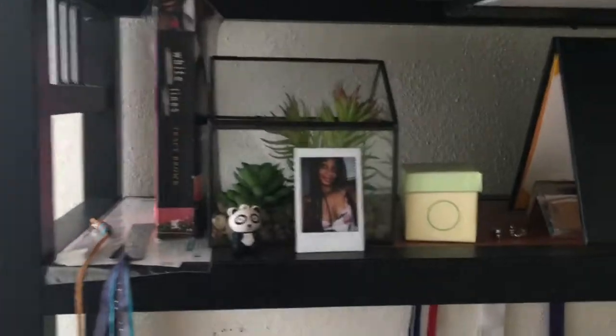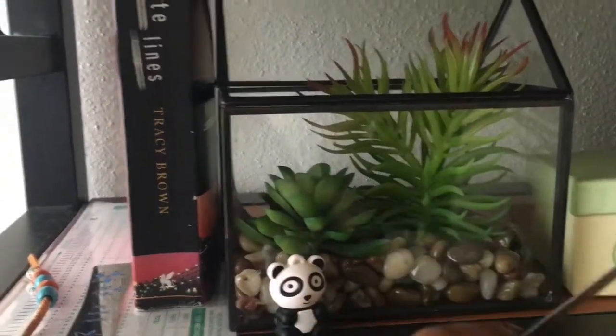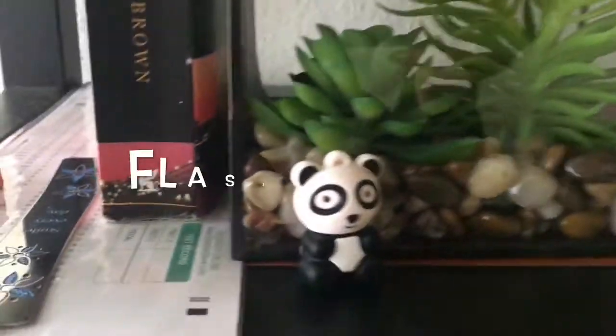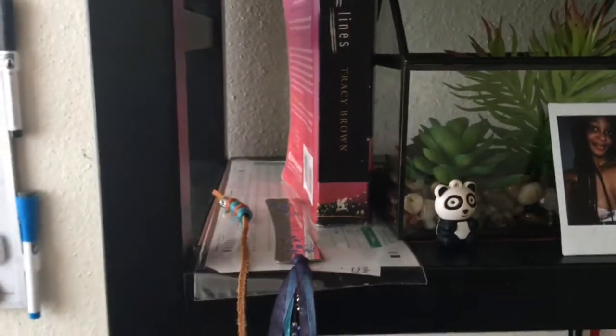And then over here, this is the little box that I keep all my belly rings in. A random terrible picture of myself in front of my very pretty fake plant. That's a hard drive. And I have my book, one of my favorite books, you guys. It's a really good book, you should think about reading it. Some bookmarks on top of some Scantrons that you will need if you're planning on going to college. They make you buy your own Scantrons.